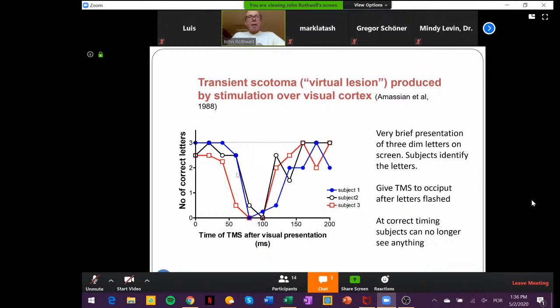Then, if you give a TMS pulse to the occipital cortex, the visual cortex, 50 or 100 milliseconds later than the letters have been presented, remember, then people say they can't see it. They say they perceive nothing has come on the screen and they can't see the letters. If you give the TMS pulse to the visual cortex later on, then they can see the letters once again. This says that the visual information's gone in at this point in time here. If you stimulate the visual cortex 100 milliseconds later, you disrupt the perception of the visual stimulus.